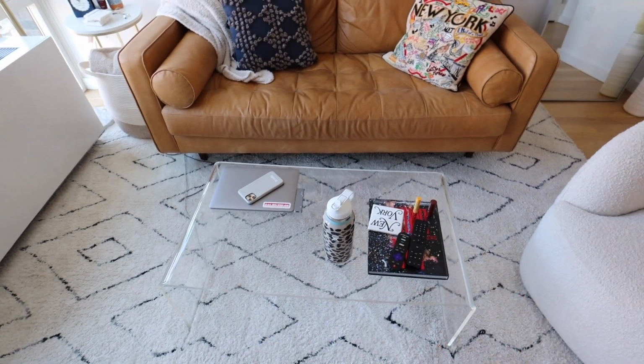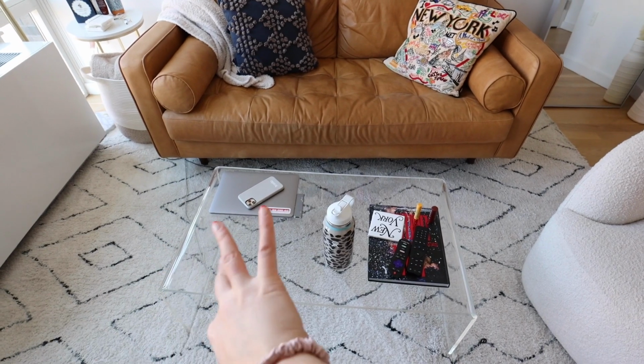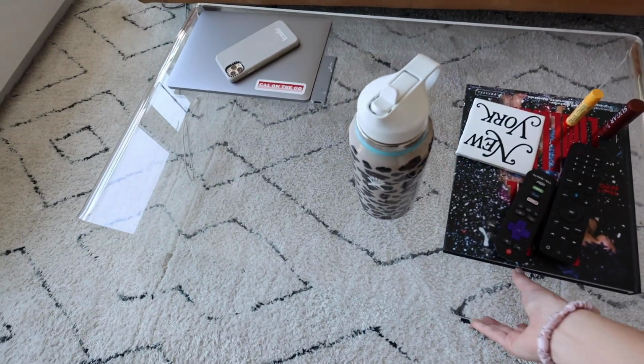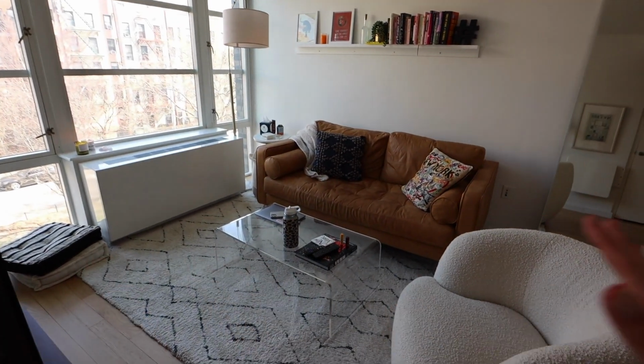This acrylic coffee table really opens up the space, I will say. This is from CB2. It does get pretty dirty, like you touch it and your fingerprints go on it, so I'm constantly cleaning it, but I feel like it really opens up the space in a way that when you're standing over here, it just looks clear and really open.